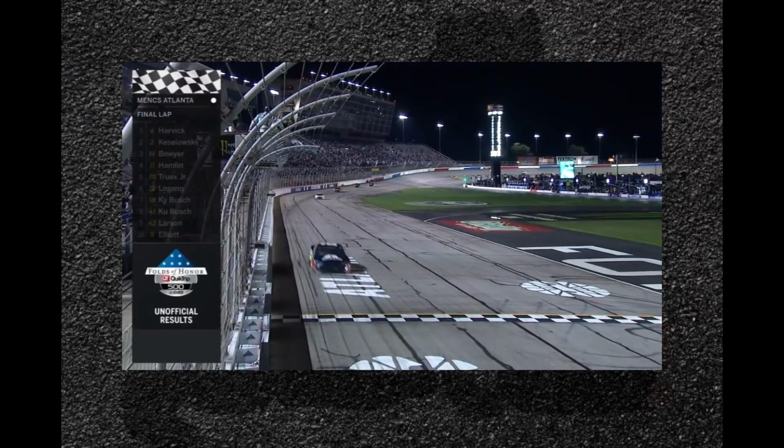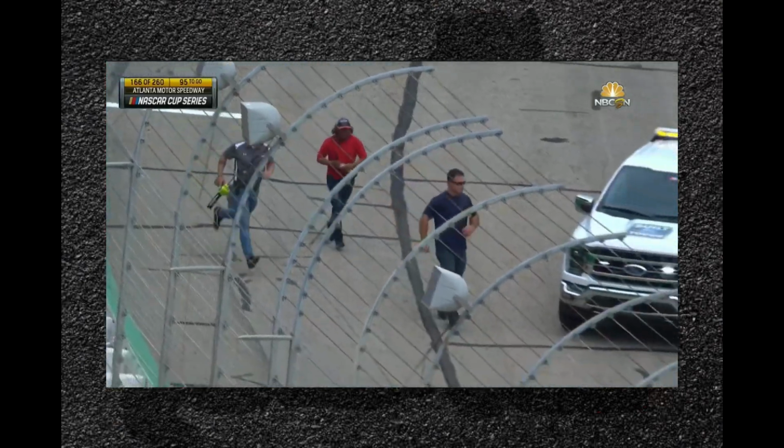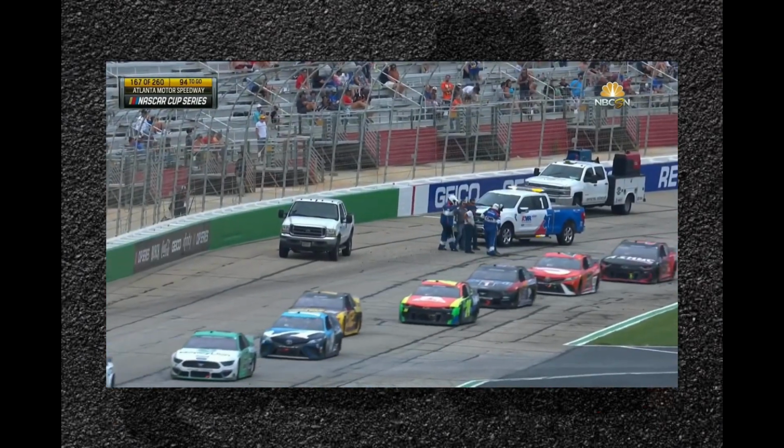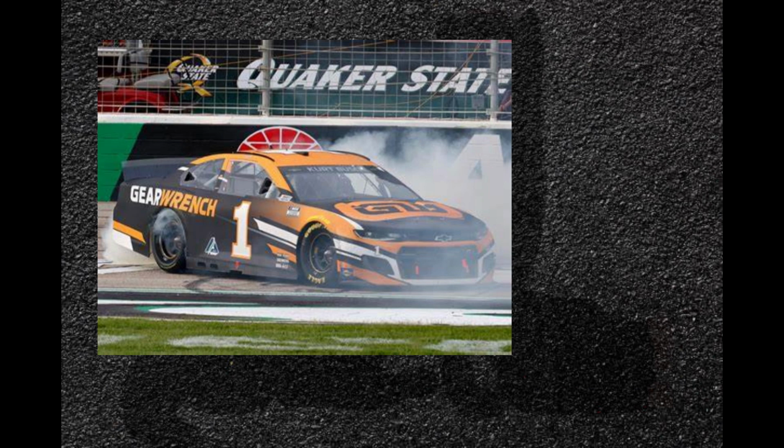After almost a quarter century of service, the pavement at Atlanta was wearing badly. In the second race there in 2021, a lengthy red flag had to be called to repair a section of the track that had come up. A reconfiguration had already been planned at that point, and after Kurt Busch took the checkered flag, the project began.